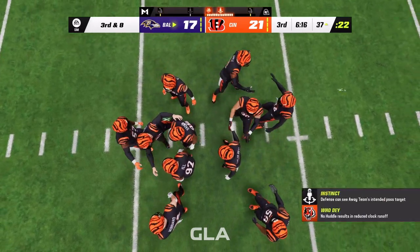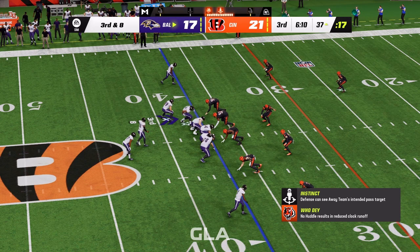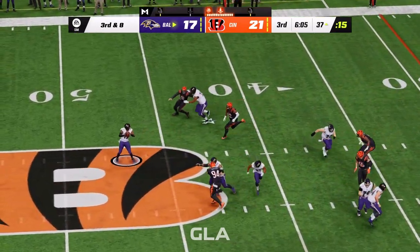I would agree with that. Understandable every now and then. Sometimes you come back and you fake it to him and go play action. But other times you say, okay, they got him on that one. We'll come back to him in another carry.